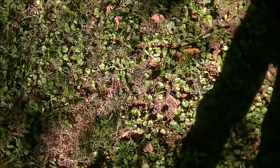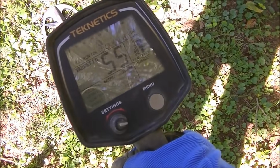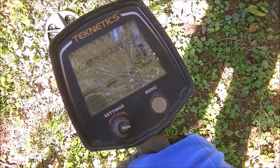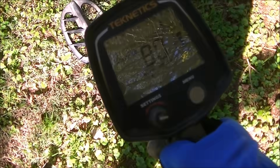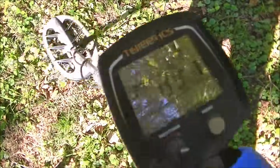Alrighty, we may be onto something good here. I wanted to show you this target first. There's a really big signal right here. Not only is it big, but it's deep. When it reached 4 inches, but it's a huge target that's probably more like a foot deep. So maybe I'll get the foot shovel out of the car and dig that one. That's going to be a deep, old, big target. It seems like it's non-ferrous though, because it's not chirping much at all like iron does normally. But that's not why I turned the camera on.